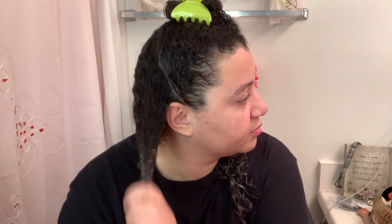And what I really like about this deep conditioner is the slip. It's really nice. It's really thick. It's not watery. It's not watered down, but it's packed with a lot of good moisture.